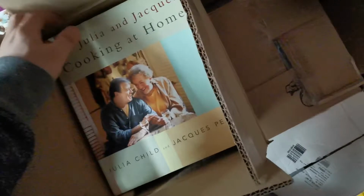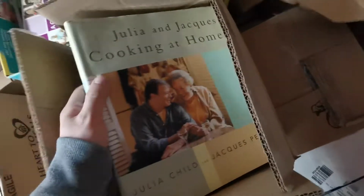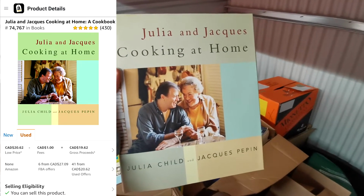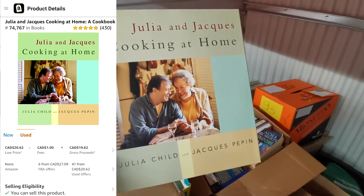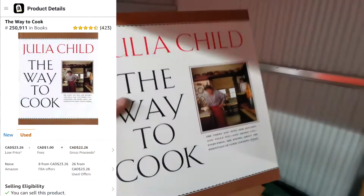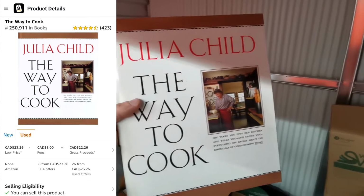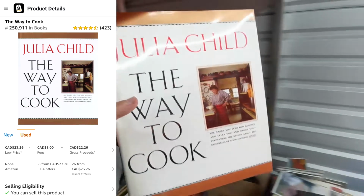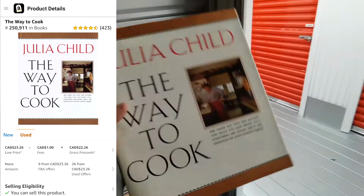Opening this next box, I did find a Julia Child's cookbook right on top, Cooking at Home, Julia and Jacques. This book right here has a really great selling price, really great sales rank. The only thing bad about it is that it weighs a lot and it's really heavy. I did find a second Julia Child's cookbook, The Way to Cook. This one has a little bit higher rank. I might list these up together on Facebook Marketplace simply because Amazon's going to eat all the profits with these two because of the weight.